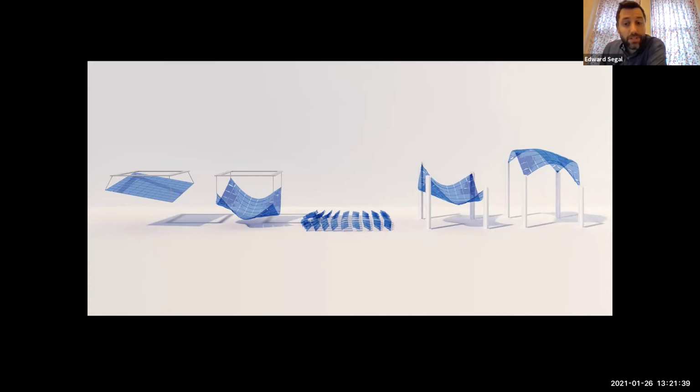Additionally, the competition required that the parts for the pavilion fit into 6 boxes. And this constraint required that we develop a discretized design. We couldn't have a monolithic shell. We had to create something that could be broken apart and easily shipped to Spain.